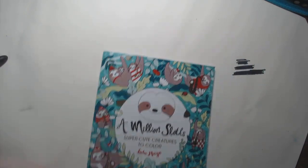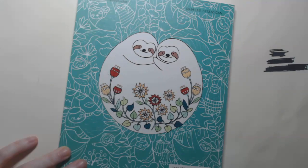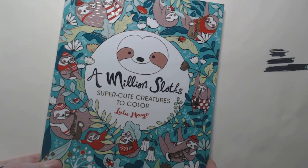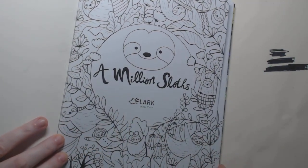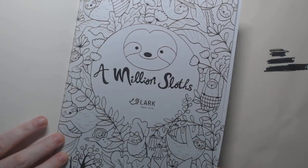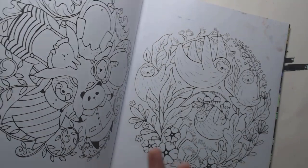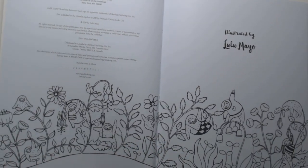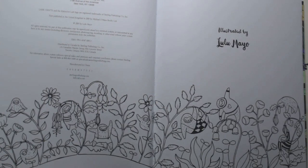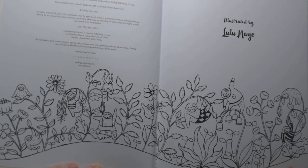Oh wait, this is the front cover, and then this is the back. Let me zoom in a little bit more so we can see this one. All right, all of her books, I believe, are Lark Publishing, and here is the title page. These are double-sided pages. Make sure I can get the entire thing there. Yeah, there we go. Perfect.